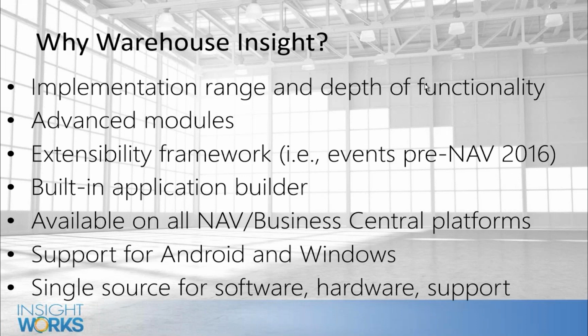The Windows and Android support, so that's important if you're already running Windows devices or something like that, or you want to run this on a Windows tablet or whatever you want to do. We can support older Windows devices or newer Windows devices, and we have support for Android devices as well.